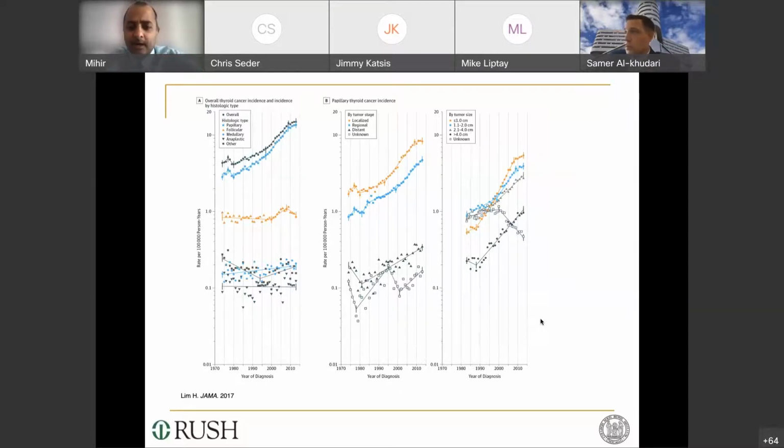She did some work again with SEER that's more modern and found that although the mortality is flat, we're seeing a significant increase in the number of patients who have regional disease. So it's important to understand that we still need to treat these cancers like they're cancers and not ignore them, because as we see more regional disease, we're potentially putting patients at risk for local regional recurrence and even distant recurrence, where then it becomes an issue regarding survival.